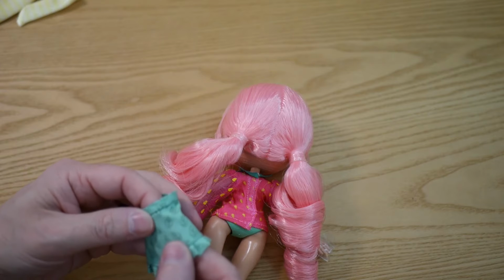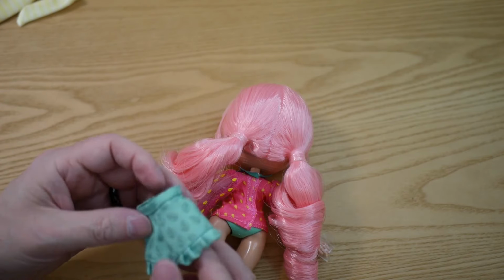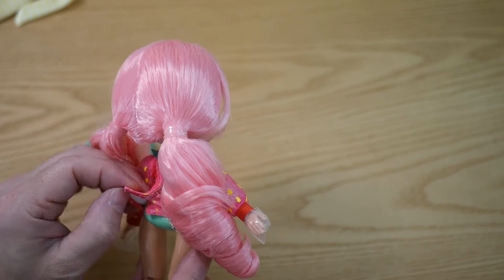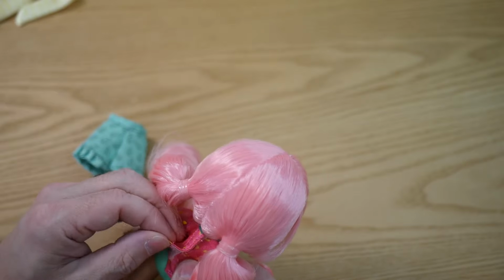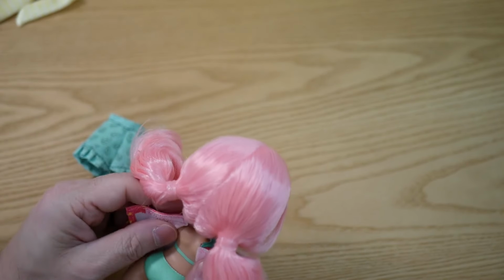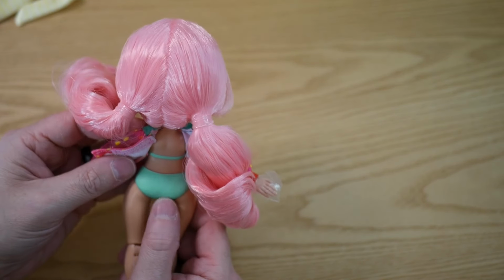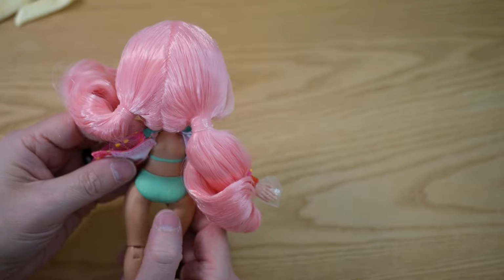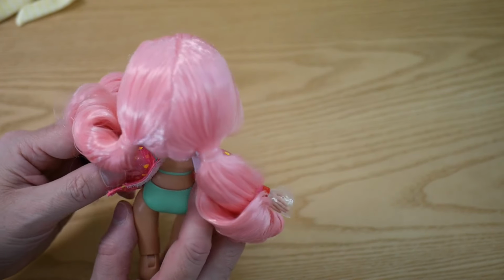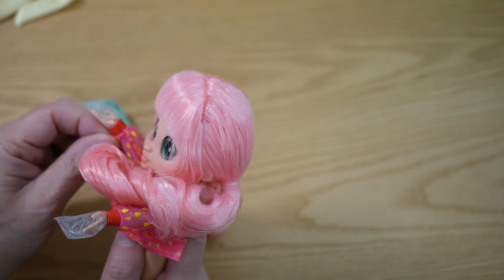The fabric feels very nice. It's got kind of a stiffness to it as well, so it'll obviously keep some sort of shape. Let's take off the blouse as well, and we can have a closer look at that. Now, she does have painted on underwear, which is nice. She's got some green underpants on there, and they've got little dots on them. I don't know if they're meant to carry on the whole strawberry seed motif.